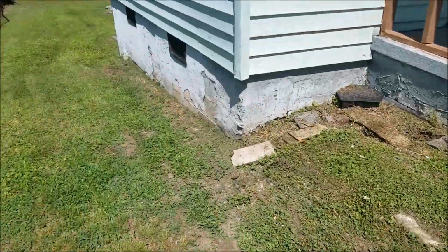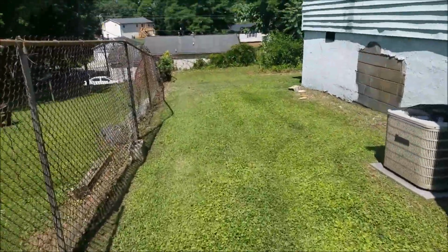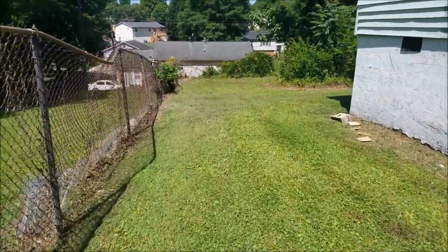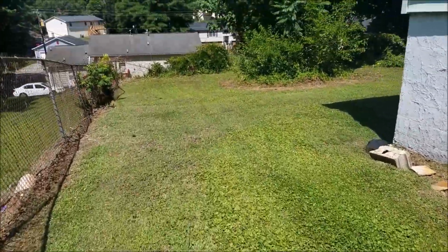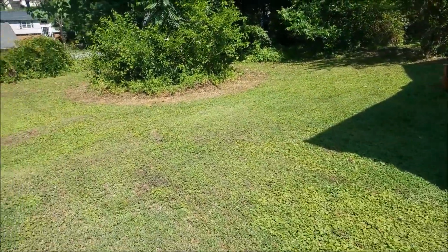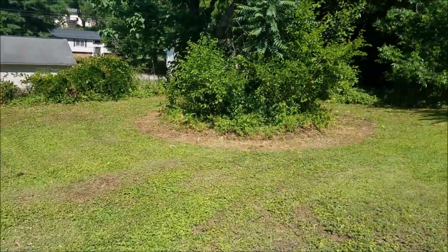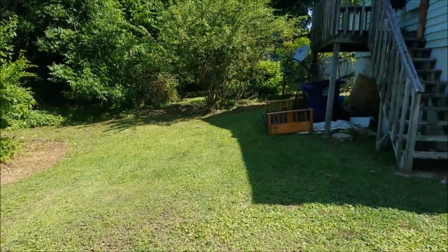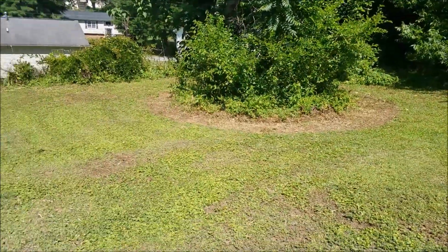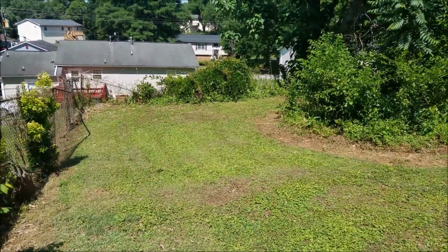Alright, guys, just finished this property here. Some of you guys remember it. This one was the one that had all the trash in it. And every time I come through, I pick up more trash. But it's all good. It's one of those yards where I think it's going to take some time for all the trash to be gone out of it.